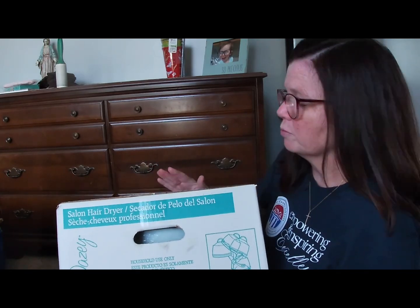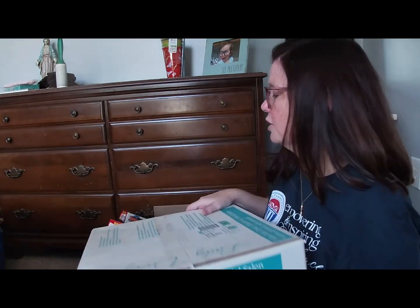Even when I look at the comps, they're kind of up and down, but even some pre-owned versions of this style of dryer were selling between $30 and $40. So I thought this was worth it, and she only charged me $5 for this.